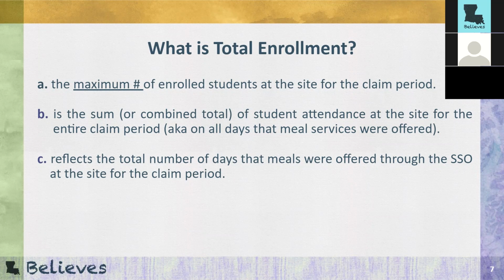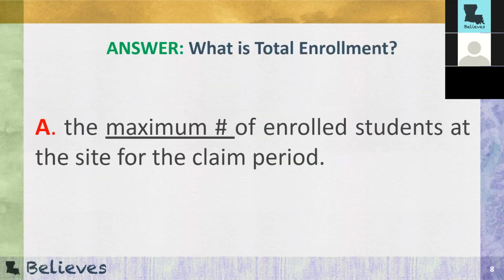Okay, so the answer is A, the maximum number of enrolled students at the site for the claim period. So again, the answer is A, the maximum number of enrolled students at the site for the claim period.